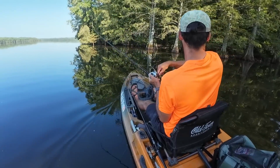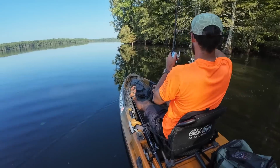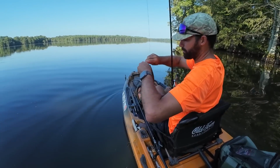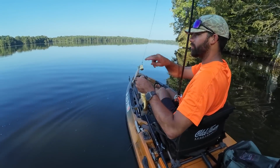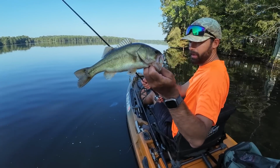Hey, there's a little one. There we go. First one back on the buzzbait train since we got on that little chatterbait flurry. I've missed 2 or 3 on the buzzbait. Missed a good one, but we're back on the board, little guy.